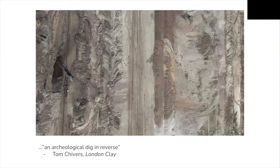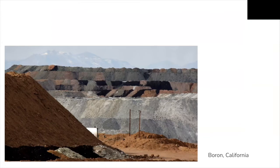I guess the way we can see it is that for us, this idea of the extraction, or the architecture of extraction, is what Tom Chivers, who's this author who wrote this book called London Clay, would call an archaeological dig in reverse, because as we keep digging down into the ground, we also keep piling things up externally. We build layers in our world, and this is kind of sedimentation of nonsense, just building up over time. But this nonsense, this chaos, is obviously relative to how we perceive it.